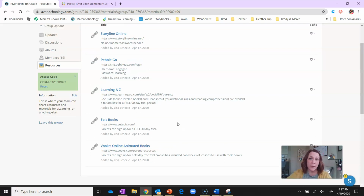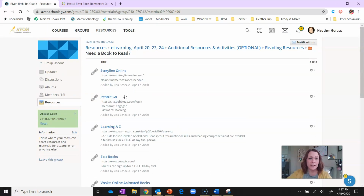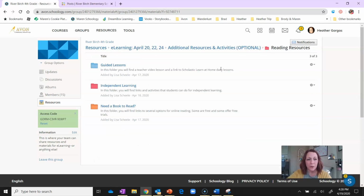But those are things that we would ask parents to engage in. So these top 2 choices are choices that we know we could offer without any additional cost or struggle. So that's the reading resources folder.